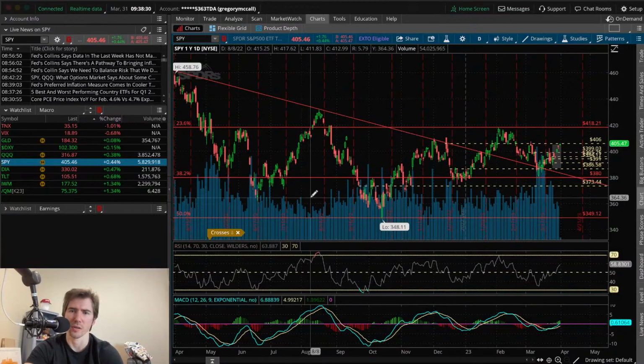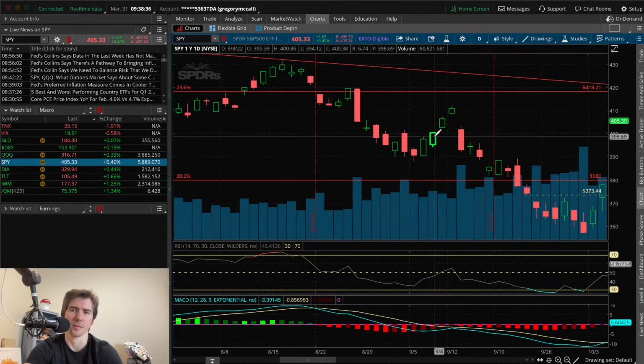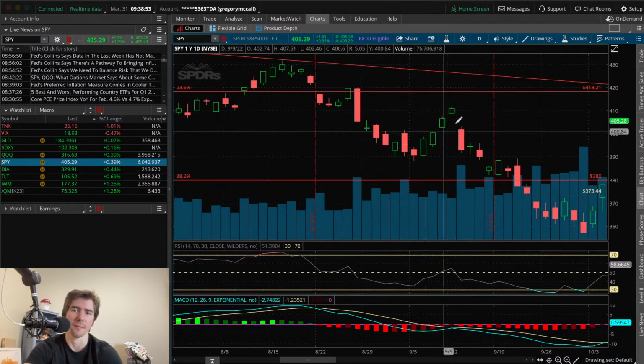Because I'm not seeing it on this chart. Maybe it was this one right here. So we had 3 gap ups in a row, pushing those highs up to $410, $412 at the top. And then looks like on the 13th, it ended up finally gapping down. So it could be very similar to that.